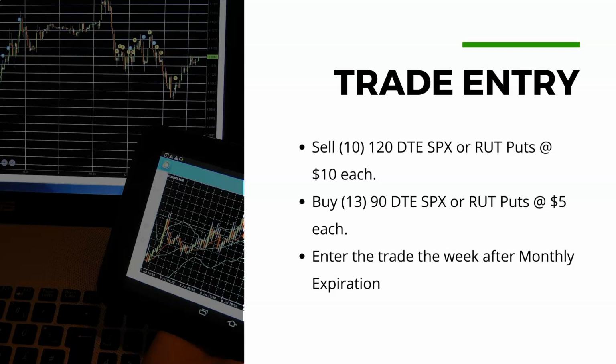What we're looking for is whatever strike that is in approximately the 120 days till expiration option chain that is trading at the mark of about $10 each. So there is a bid price and there is an ask price for every single contract that is in an option chain. The mark price is halfway between the bid and ask. So if the bid is $10 and the ask is $11, the mark is $10.50. Halfway between 10 and 11 is $10.50. It's pretty easy to find. So I'm going to sell 10. Now, I'm not always going to be able to find something that is exactly $10.